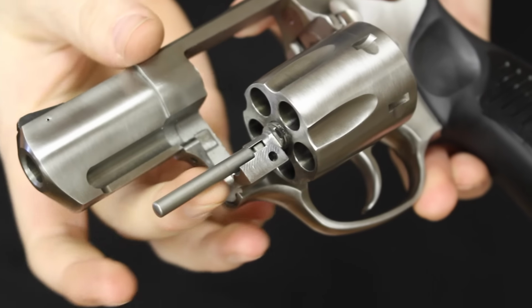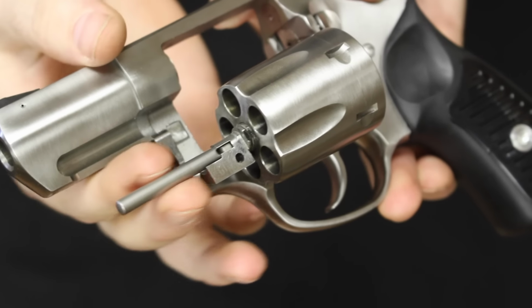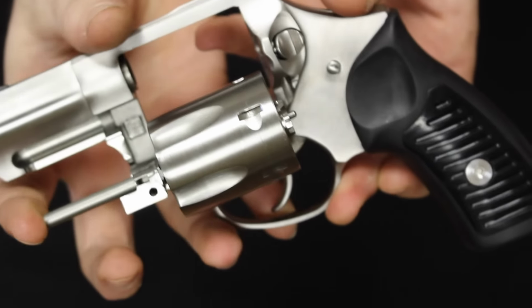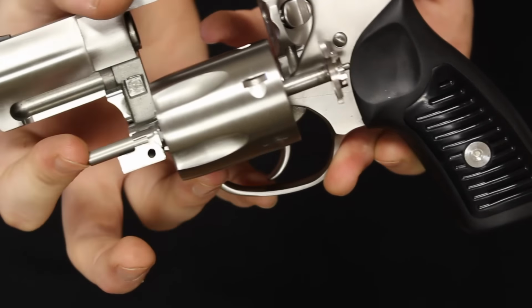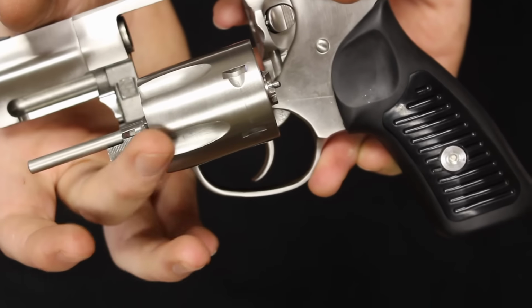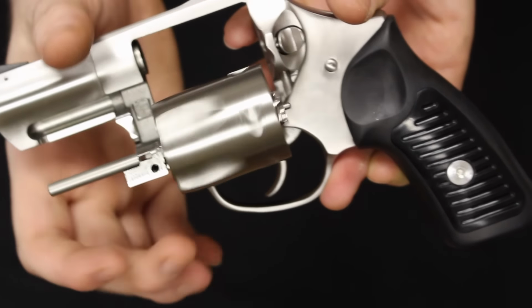Here on the Ruger, the ejector rod itself is sort of narrow and does not have any type of texturing here at the end. Now, this does feel, out of the 3, kind of the most gritty with the most amount of resistance on there. But not overall bad. The cylinder not spinning as freely as on the other 2, but again, that's not too bad of an issue.